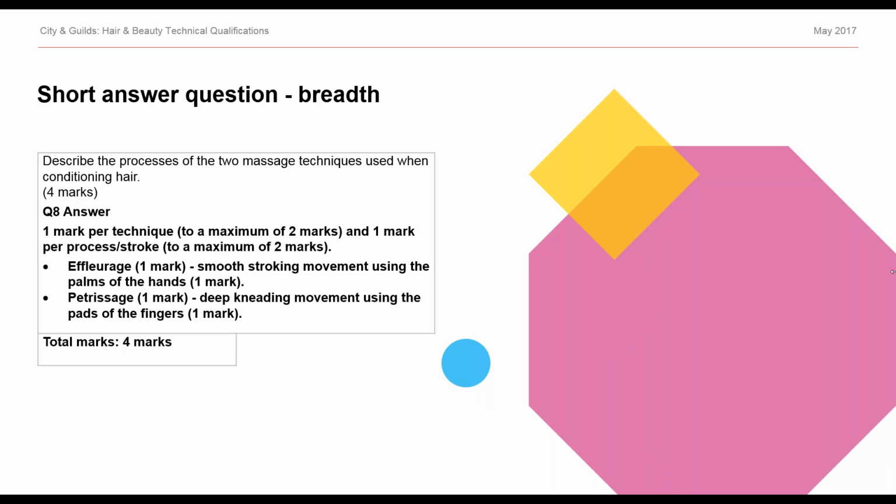We're then looking at a question that goes into a little bit more breadth of a response. So we're asking them to describe, a new command verb. Describe means that you've got to go into a little bit more information. So describe the processes of the two massage techniques used when conditioning hair. We're asking them to state what they are, so it's effleurage and petrissage, but that's not good enough. They've got to describe what effleurage is, what petrissage is. It's worth 4 marks, so they need to go into a little bit more information.